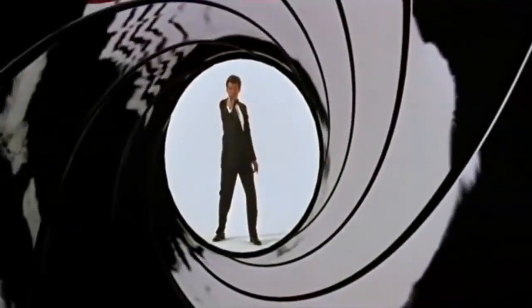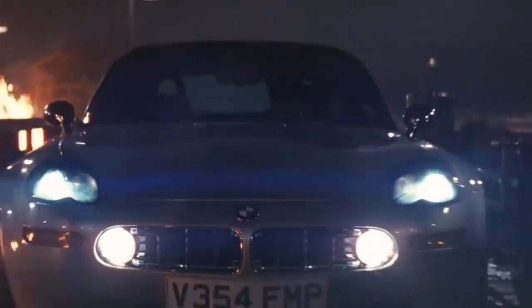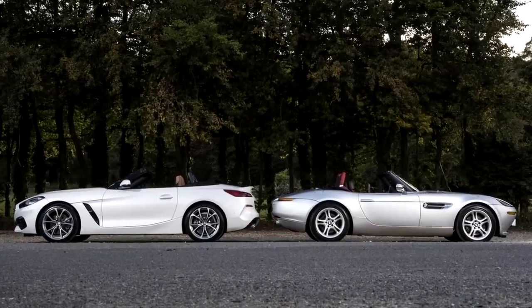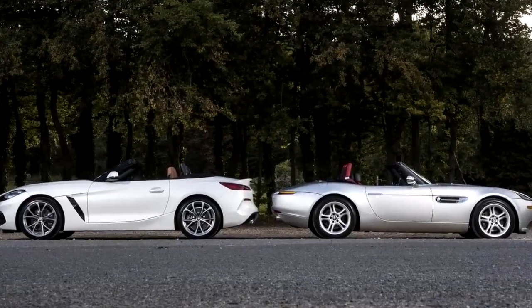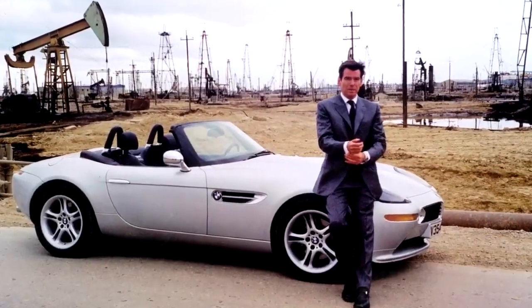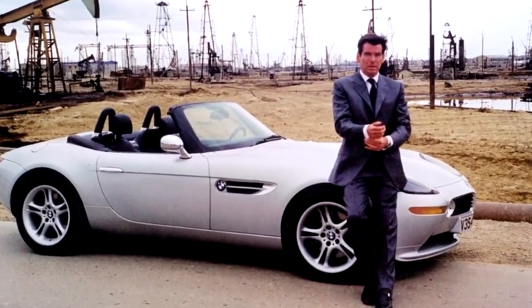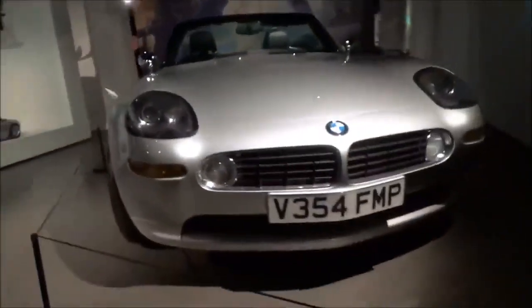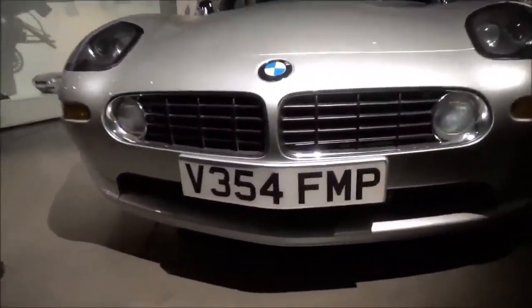During the Pierce Brosnan James Bond movie The World Is Not Enough, the world's most famous secret agent drove a BMW Z8. BMW made lots of Z8s between 1999 and 2003, so what made this one so special? The answer is that at the time of the movie being filmed, the real car was only at the testing stage. All BMW had was a prototype shell of the vehicle and one running test car.